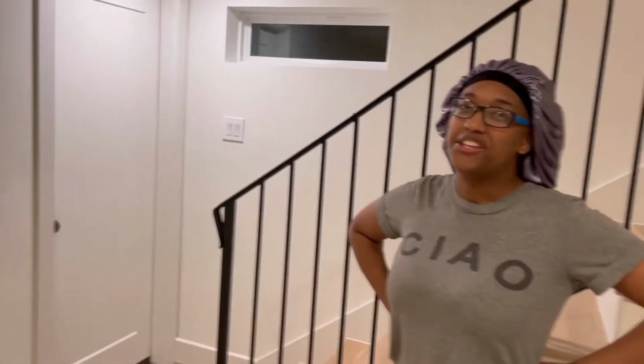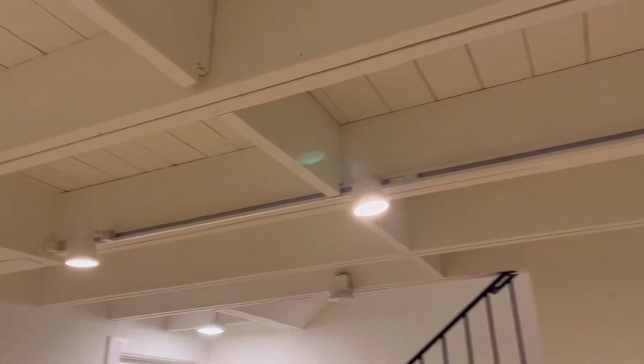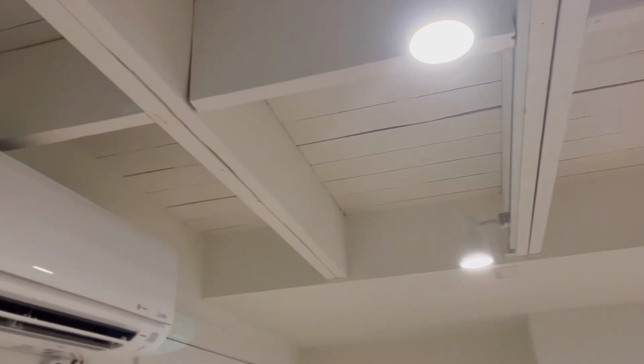But anyway, your girl is getting tired of talking. But can you show them the ceiling of the lights so they can see? Show them up here the lights. I really love the lights. Like, I really love it. And I honestly think this is the perfect space for me and Jay.